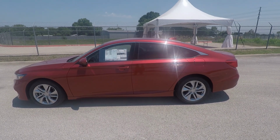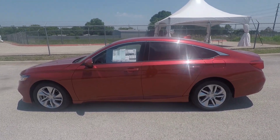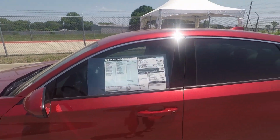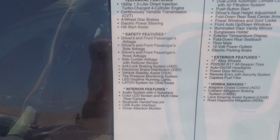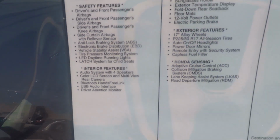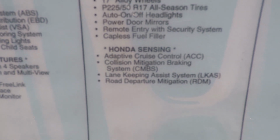All right, so I'm outside of a 2020 Honda Accord, and this is the LX version. Now, this is the radiant red metallic, and it's gonna have a nice ivory interior. So I just wanna start you here so that you can see some of these features. 192 horsepower, 4-cylinder engine. It's a CVT transmission, Bluetooth, audio, 4 speakers, 6 airbags in the car. It does have Honda Sensing, which I'll go over once we get inside of the car.